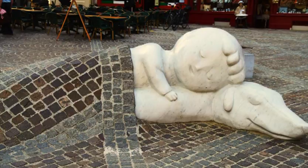Right in the middle of the market square, we find on the ground this little boy and his dog sleeping. The statuary is very unusual because it tells the story of this homeless little boy that would come down to the square every day. He'd meet his dog down there, and the dog would stay with him, and at nighttime the dog slept with him to keep him nice and warm.